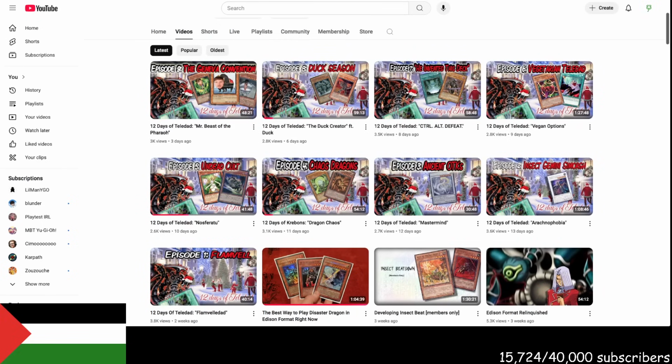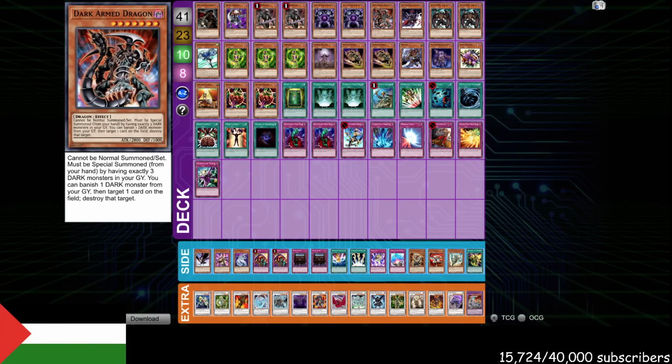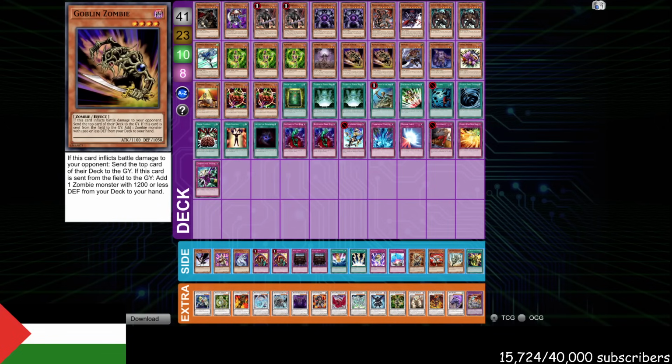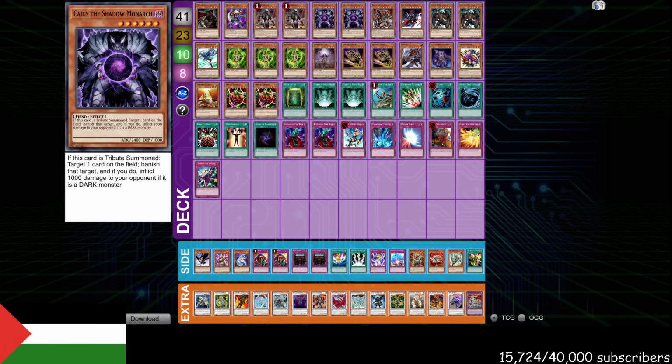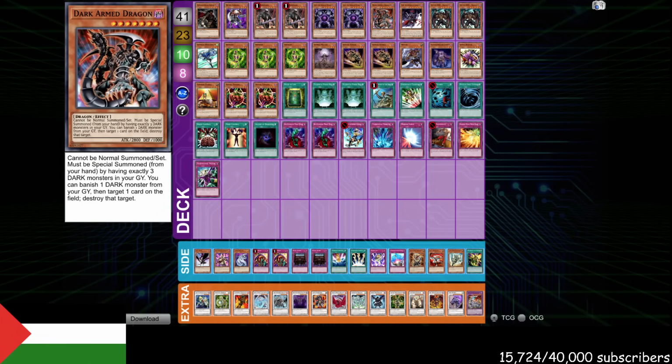Make sure and check this out if you want to see a bunch of different variations of how to play the cards Emergency Teleport and Dark-Armed Dragon. But yeah, also just because the deck is incredibly versatile, it's incredibly powerful, and it's very hard to prepare for and to prepare against, because the deck attacks every angle of the format, and it does it proactively, whether they're synchro summoning with Krebins or Goblin Zombie, or they're deflecting attacks with Krebins and then pivoting into an offensive Caius play because they're locked under Royal Oppression, or whether they're just going for the big synchro combos, dropping Dark-Armed Dragon.